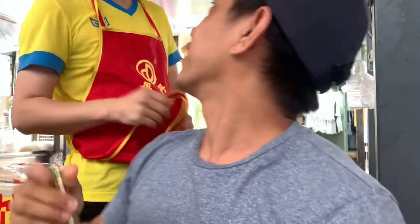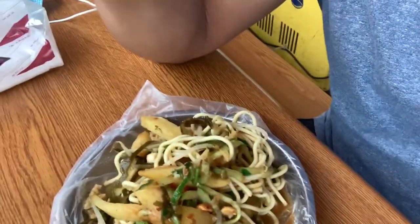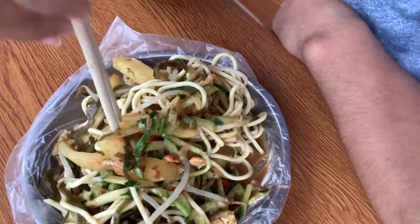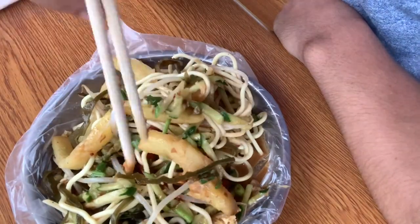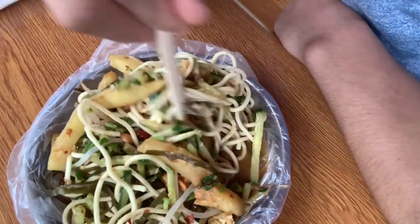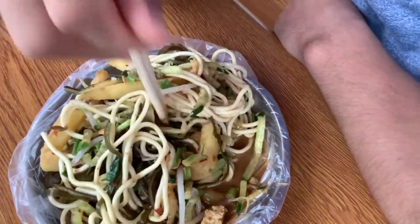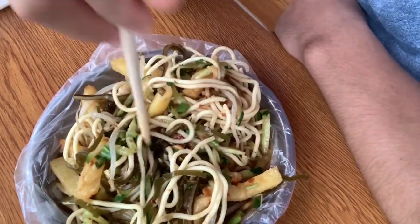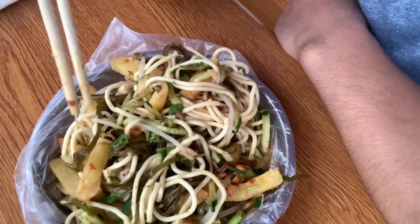There you go. Mix it. That's going to be my lunch today, so we can have the noodles. We call it yao mian, and it's, how to say, noodles with potato fries, and you've got some peanuts, and some shredded cucumbers there. And this is tofu, and it's really quick. It was done in less than 2 minutes.